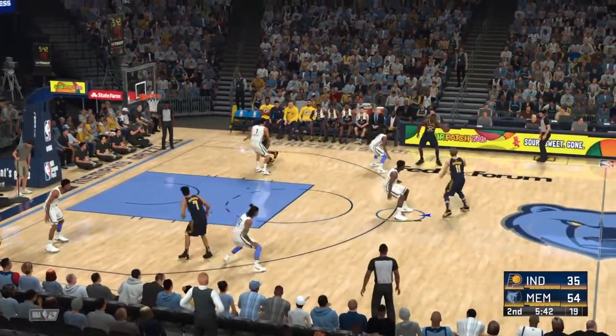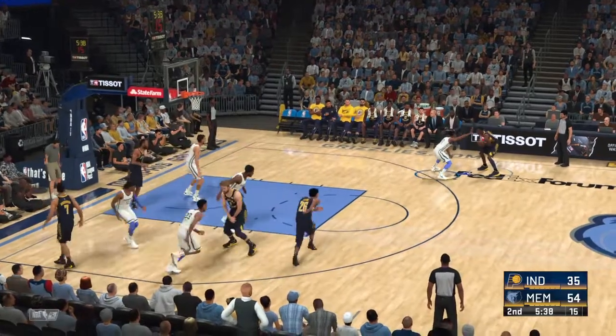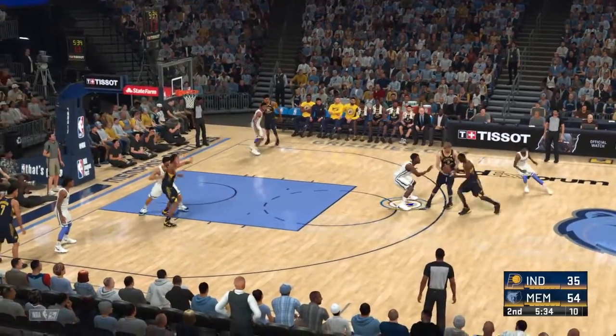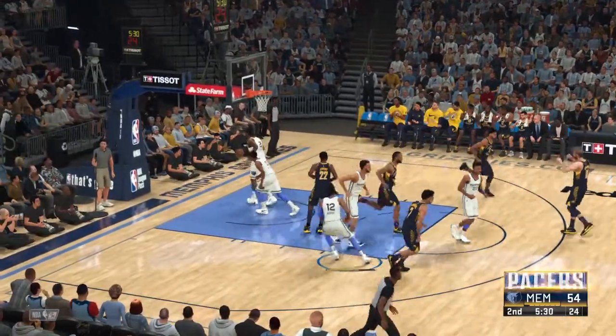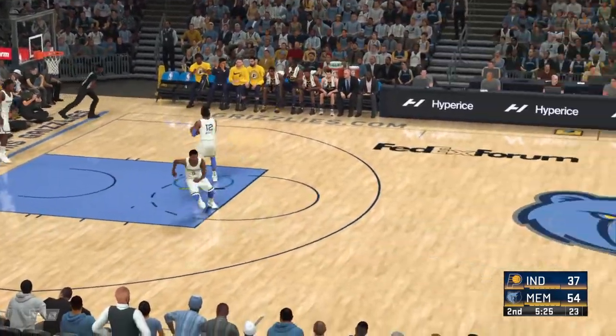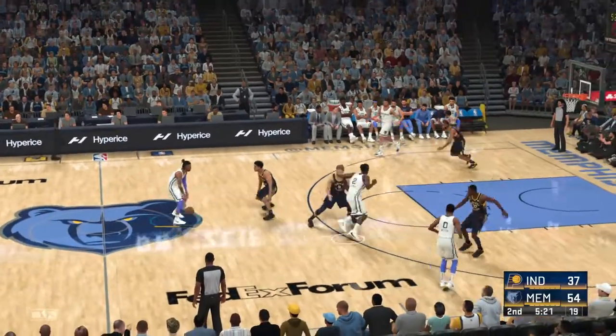Pass to Sabonis. Melton against LeVert. Back to Sabonis. LeVert with the ball. The shot is good on the assist by Sabonis. LeVert's got 5. They just look so overwhelmed inside. You know, that's why they continue to get attacked.